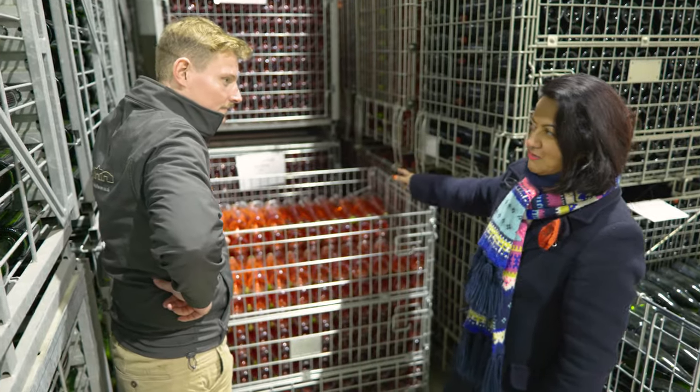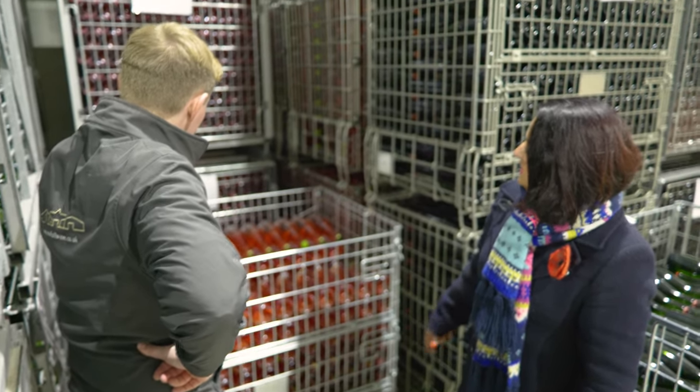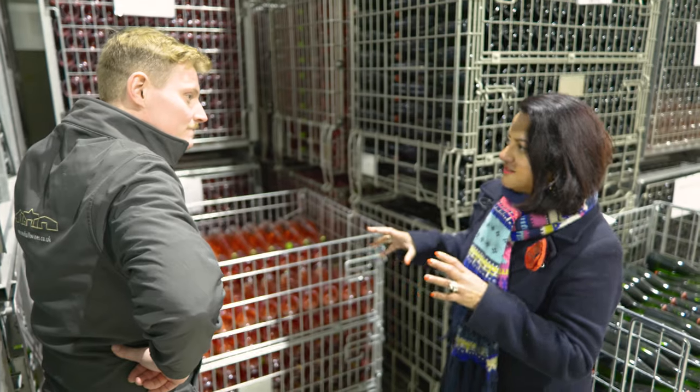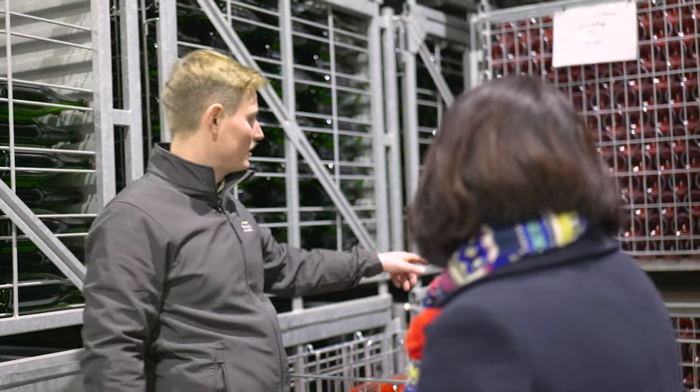So the grapes were picked in August or September? Yes, in September. Okay, and so you said you're going to then age it for at least a year and a half? Year and a half, it's only about 18 months. 18 months, okay. It's been in bottle since June.